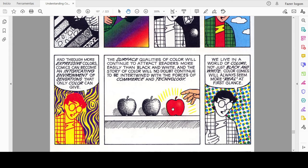The surface qualities of color will continue to attract readers more easily than black and white, and the story of color will no doubt continue to be intertwined with the forces of commerce and technology. We live in a world of colors, not just black and white. Color comics will always seem more real at first glance.